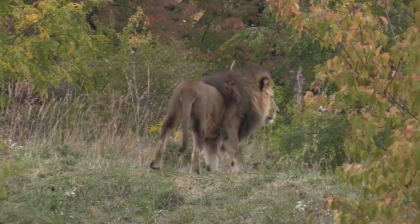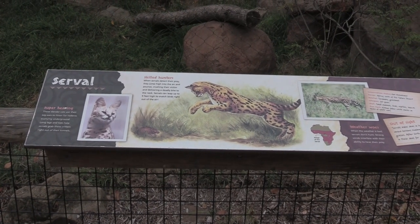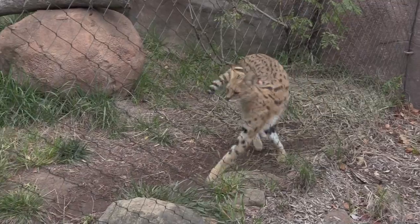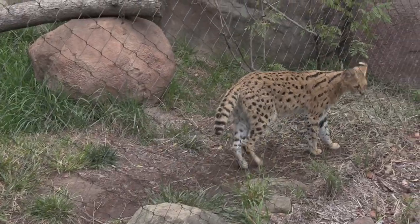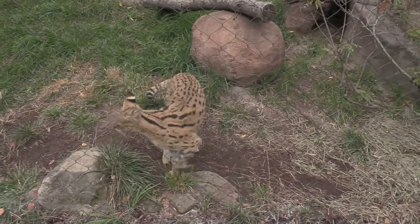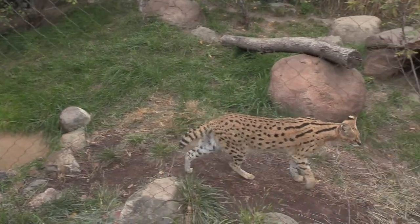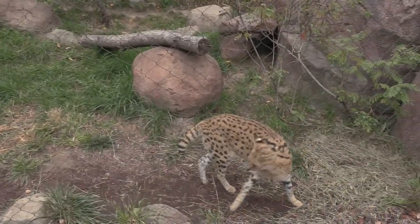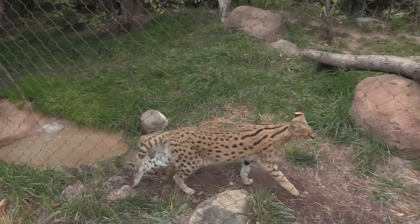Trying to get a good shot of them. All right, serval. It's a serval. You gotta know which way she wants to go. You okay, kitty cat? Look at its colors, and it's got some stripes and some spots. And this cute short tail.